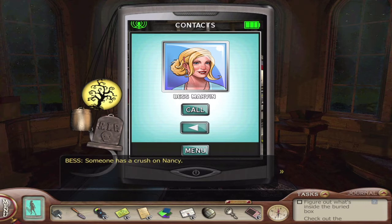Someone keeps sending me notes. Someone has a crush on Nancy. Let's hope not. I think they're related to finding Jesselyn. Right. That also makes sense. If someone is sending you notes, that might be great news. Could mean someone wants you to find Jesselyn. Unless it's a trap. Sorry. I know you asked me to stop saying that. This time you might be right, but I still have to follow the clues.